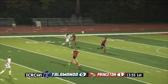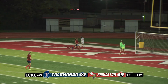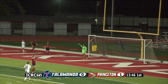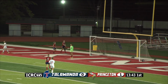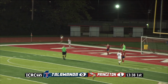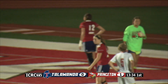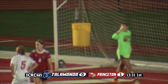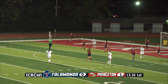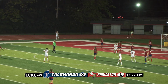Again, booted way downfield. Trying to get there is Segal. She does, but doesn't have much to work with as she faces the 1-on-2 there. Nevertheless, she gets a corner kick out of it. And Princeton will have another opportunity to rack up the points on Talawanda as they're on their way to their second win of the year.